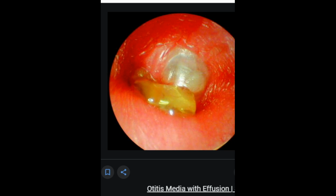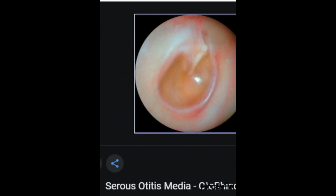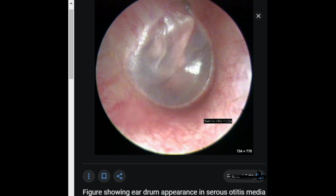Eustachian tube dysfunction. This tube between your child's throat and middle ear is much smaller and less angled than yours. It can make it harder for fluid to drain. If the tube swells or gets clogged with mucus, the resulting pressure buildup can trigger ear pain. This can often happen with colds and other viral infections.